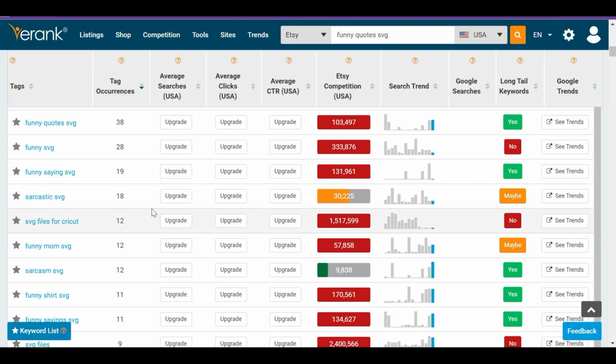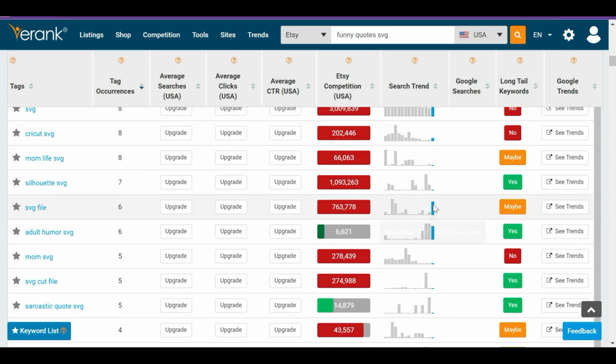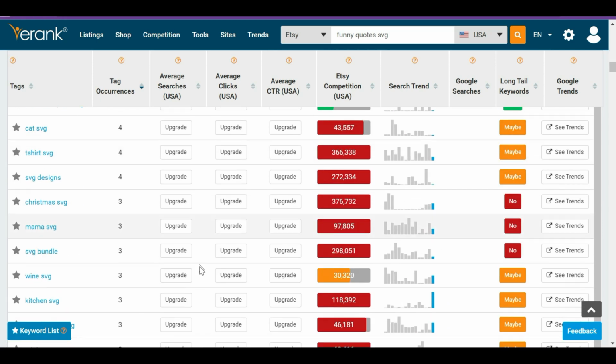If you look as well, it gives the different ones here. So you could do funny mum one, you could do sarcasm one. That's got quite high searches, low competition. Adult horror. So there are different niches that you can do within a product here, as you can see below.